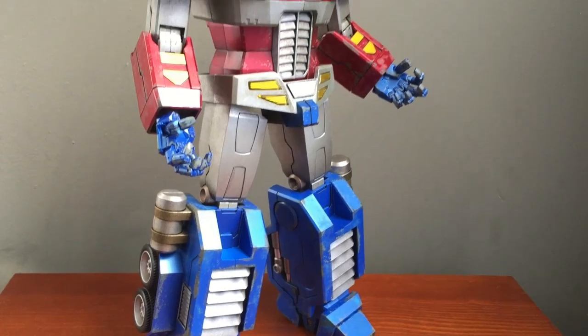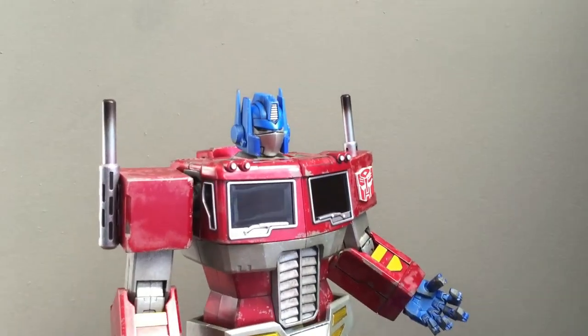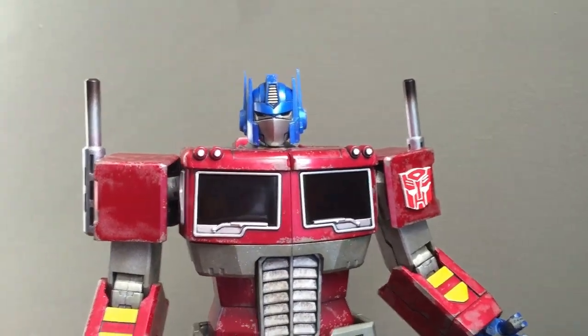I think if you're going to make a Transformer that doesn't transform, it better be this good. This does things. It just has details on it that are so awesome that you can forgive it. Even if it did transform, you wouldn't want to transform it. Of course you would. But this isn't like the Action Masters. This is not a big Action Master.